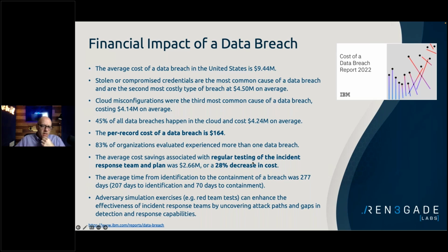I'll run through just a few more of these. 45% of all breaches happen in the cloud. So if you think the cloud is secure, you have to validate that. Trust but verify. The per record cost, and the reason this is bolded is we'll use this later, the per record cost of a data breach is $164. So say you have 10 records breached, that's $1,640, right? And so on and so forth.